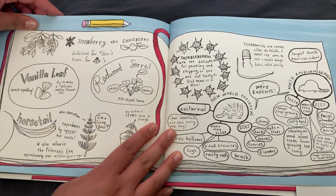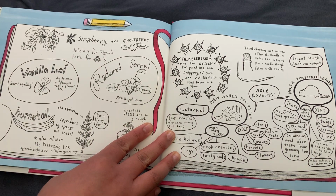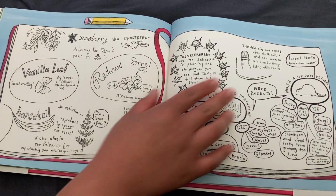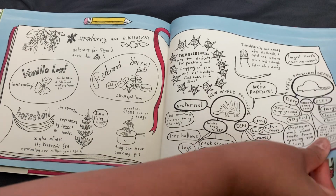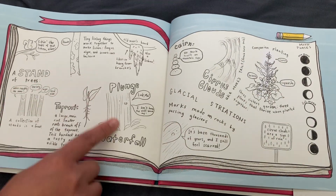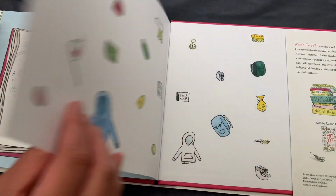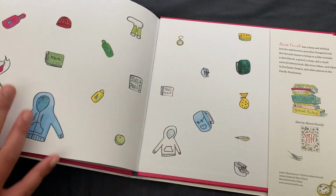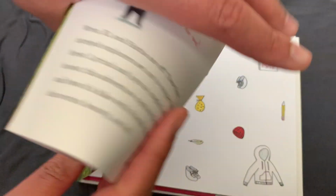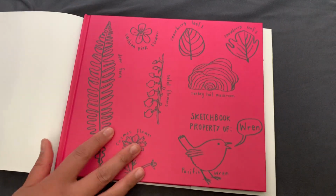And here it says, thimbleberries are too delicate for packing and shipping, so you're not likely to find them in a store. You can only eat thimbleberries when you go hiking in the woods. And here's more. And here's the phases of the moon. The end. And I also want to show you the front cover of the book, which is Wren's sketchbook. How cool is that? So if you look, it looks like Wren's sketchbook.